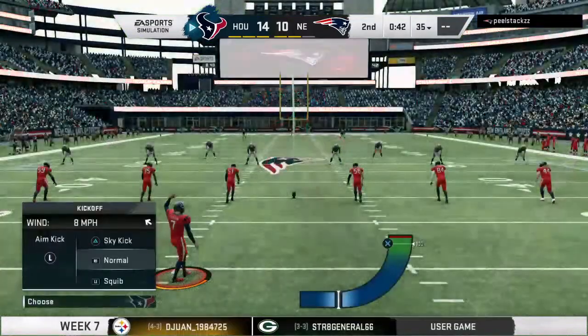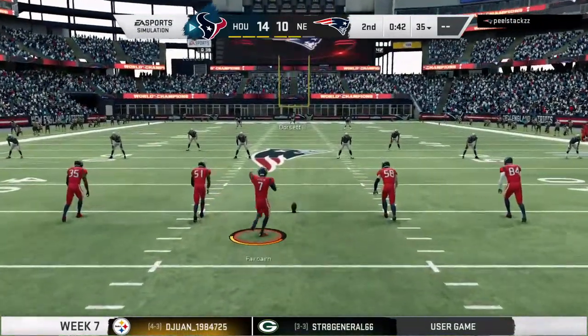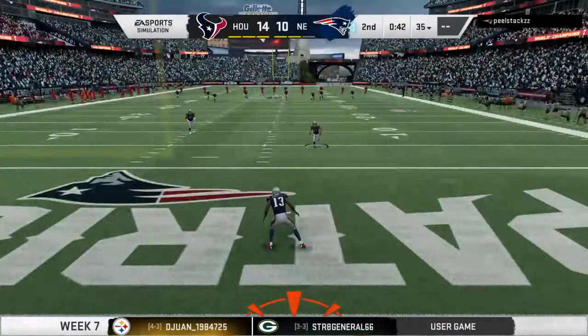Fairbairn good with the extra point. And the lead is now 14-10. So after the touchdown, here's Fairbairn now to kick it away.